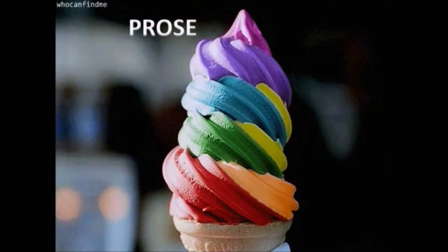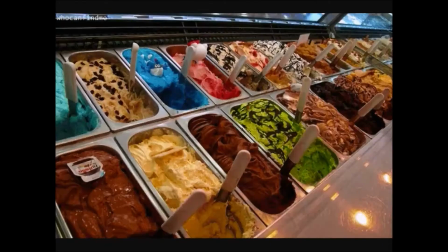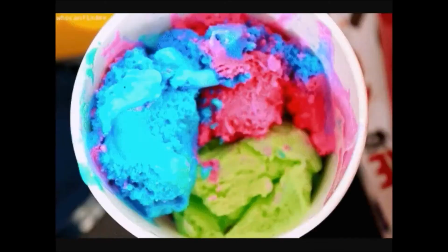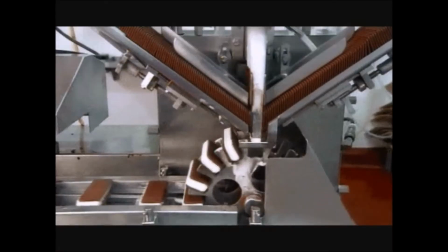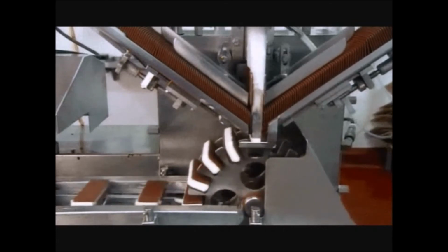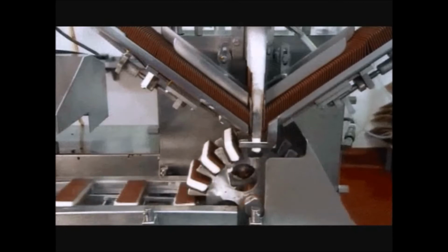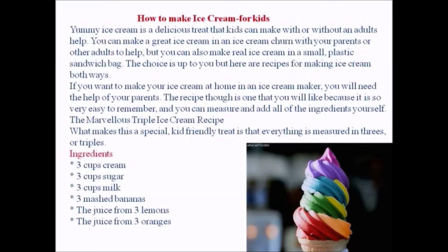Prose. Ice cream making. How to make ice cream for kids.